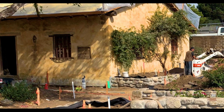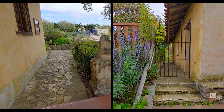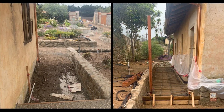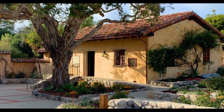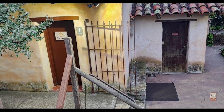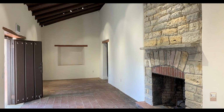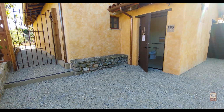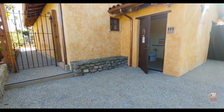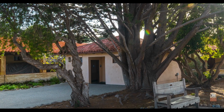As you enter the museum, we removed the hazardous steps and widened the paths to allow ADA accessibility to all entrances. We removed 2 large multi-story restrooms from the back side of the museum, doubling the museum's interior floor plan. We created 2 new family ADA restrooms from the storage area behind the museum and built a new facility in the central courtyard to accommodate visitors.